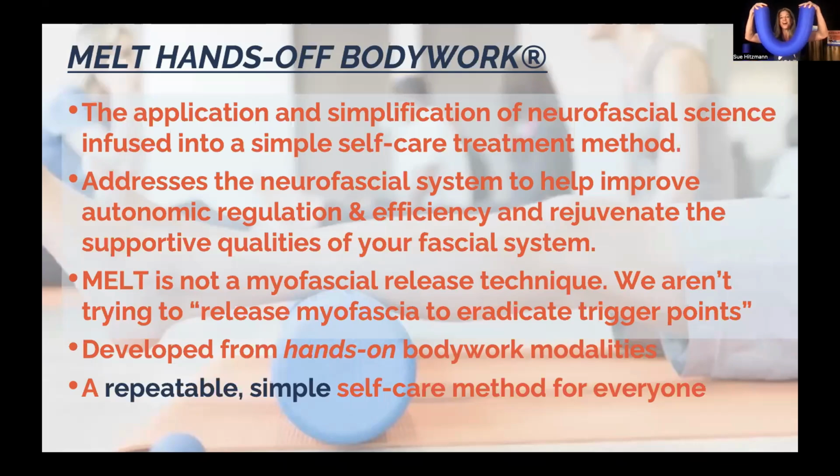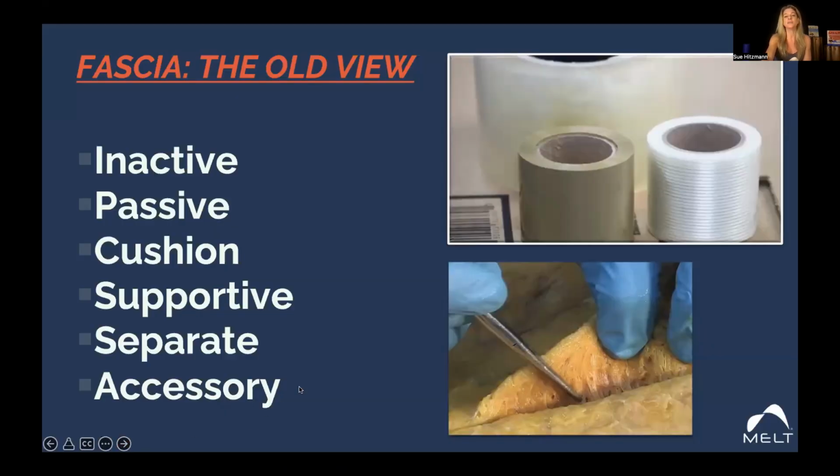So we use a soft roller. You guys who use hard rollers, it's a very different methodology. We don't roll very much in MELT. And again, what we're focused on is the neurofascial system. So let me just give you a little bit of an idea.